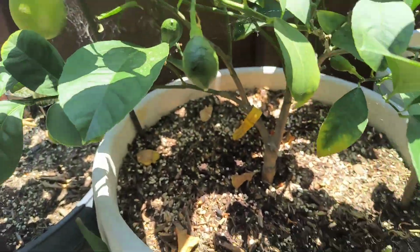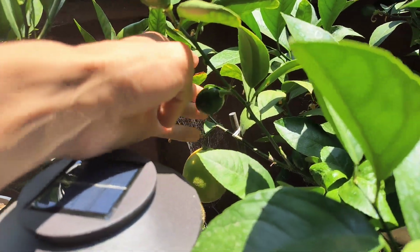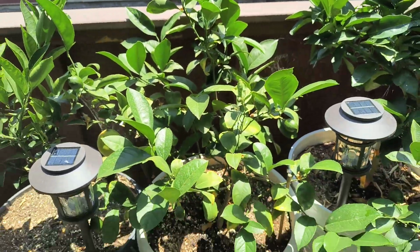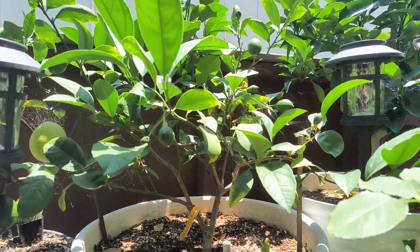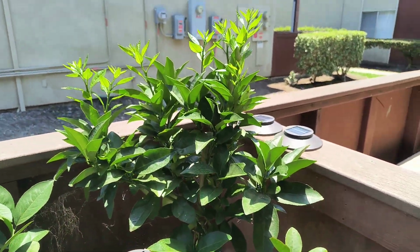But if you look, we have baby lemons on here. Another one right there. Another one right here. Another one right there, another one right there, and there's a couple more behind that. But you can see it is doing awesome. Base of the trunk and all those lemons you can see right there. Really nice. Moving on, we have the Moro blood orange.